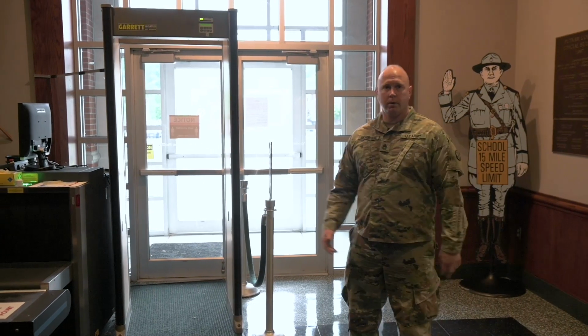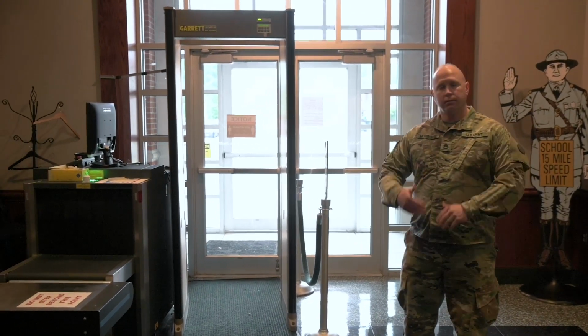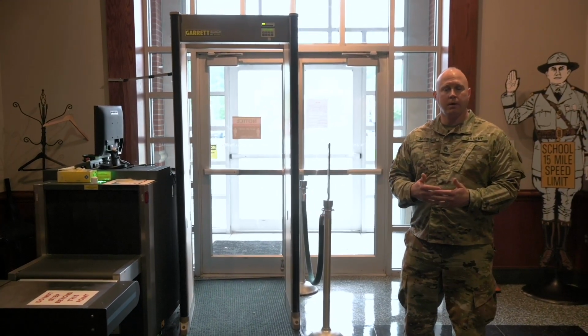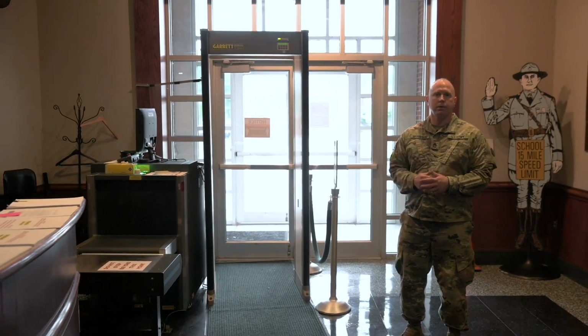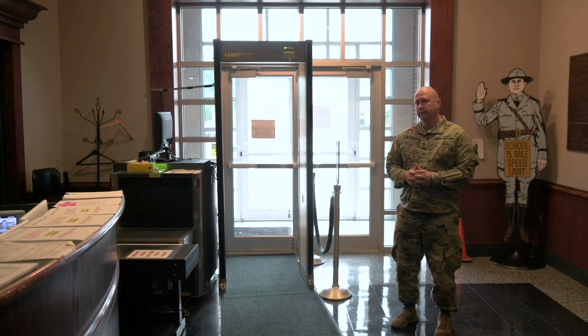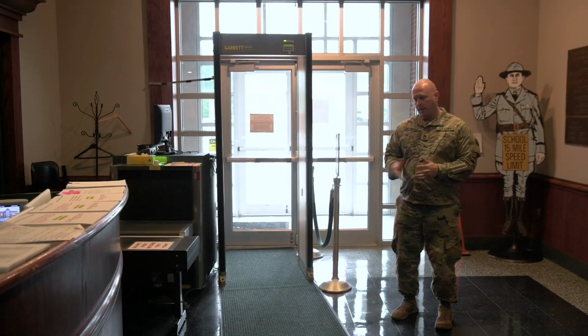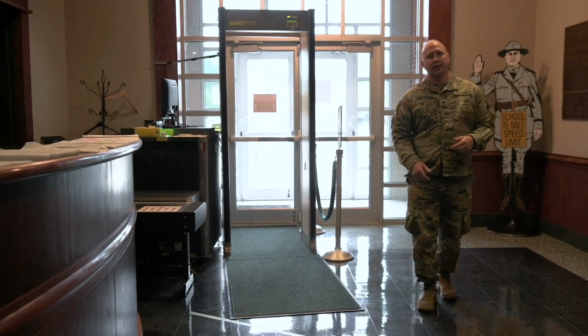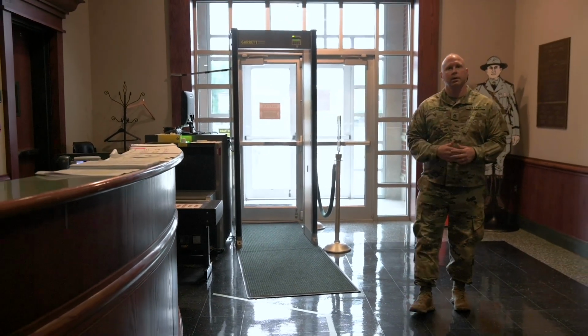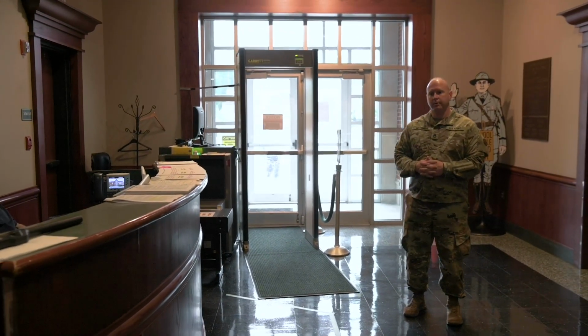So this is an area where our guards can ask the 5 questions from the health questionnaire, and use a no-touch temporal thermometer to get the temperature of everybody coming into the building. We can also see they have marked on the floor some spacing to give social distancing from the guards and their desk up here at the front.